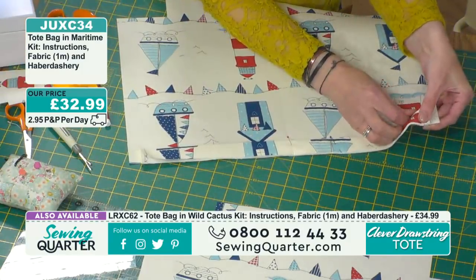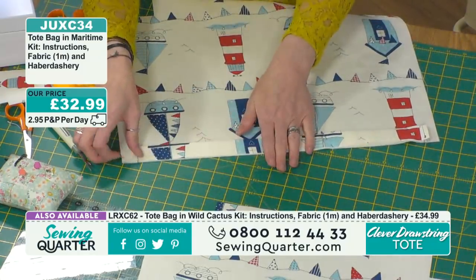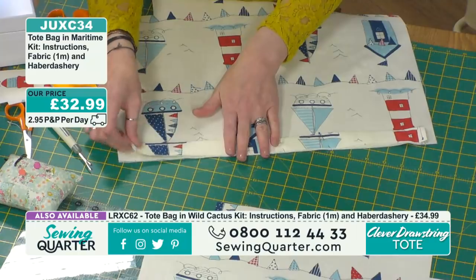And then I'll baste this into position, okay. Just to hold it. But you need to baste quite close. It says to baste 1/8 of an inch.